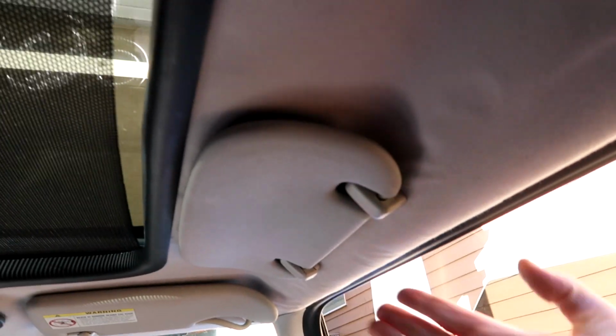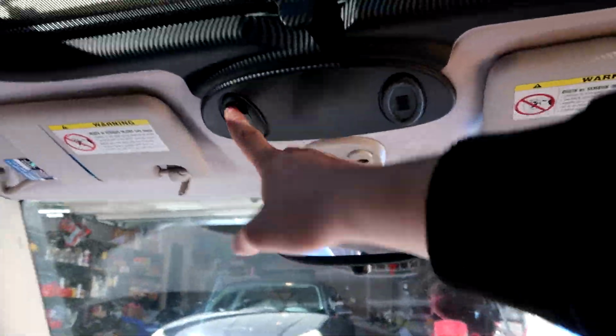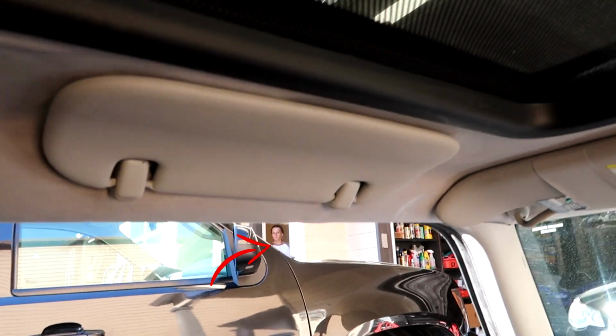Still have to tighten these down. This is a little weird. To be honest, I don't even know if it goes here. I mean, everything lined up. Got this trim in, so moonroof should open now. Got that connected. I don't know if I have this piece for this side, and if I don't, that's going to be a bummer. This goes here, and that actually goes there. Got it figured out.